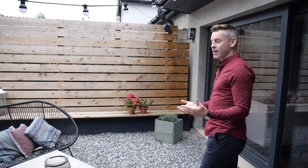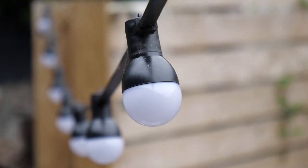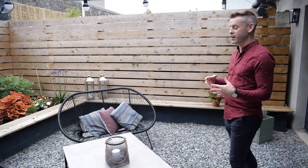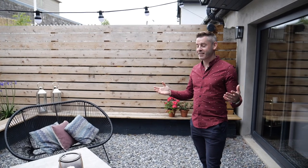When I was decorating the garden, I wanted a space where we could just chill out and relax and have a glass of wine. Festoon lights were purchased in B&Q, and they were really inexpensive, and they're a lovely way to add atmosphere into a garden at night time. Some comfortable furniture, a coffee table, and there you have it. A really nice, cool space to chill out.